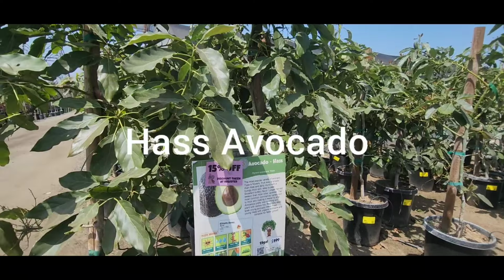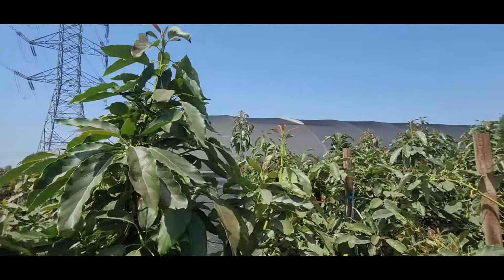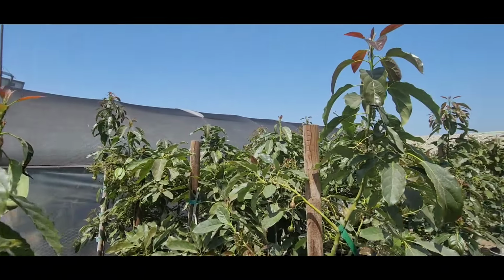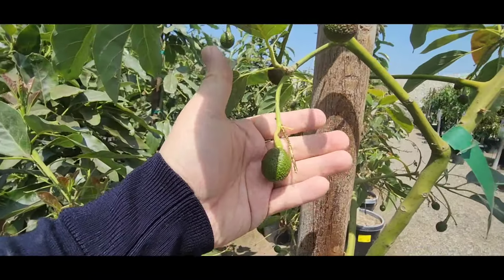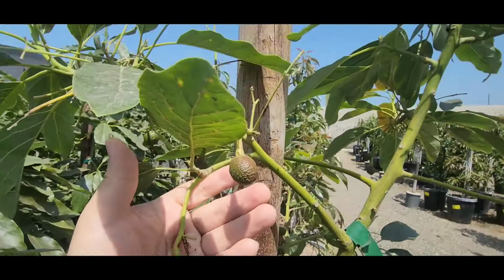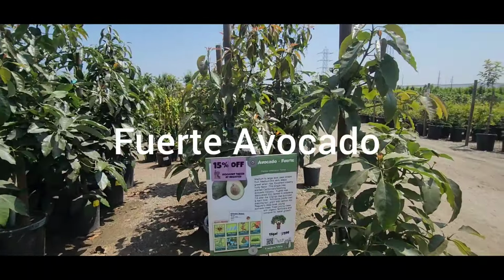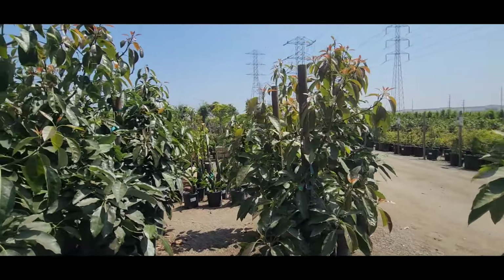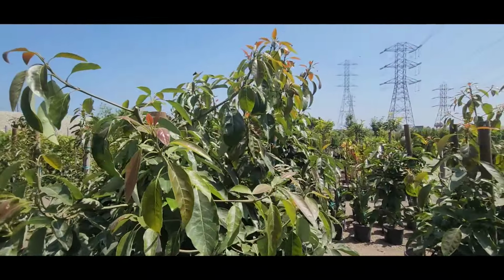So they have the Hass. Some of these Hass are pretty decent size. These are 15 gallons, $199 normally, with the 15% discount, or $169. Not bad. Avocado Fuerte. Got some more Fuertes over there.